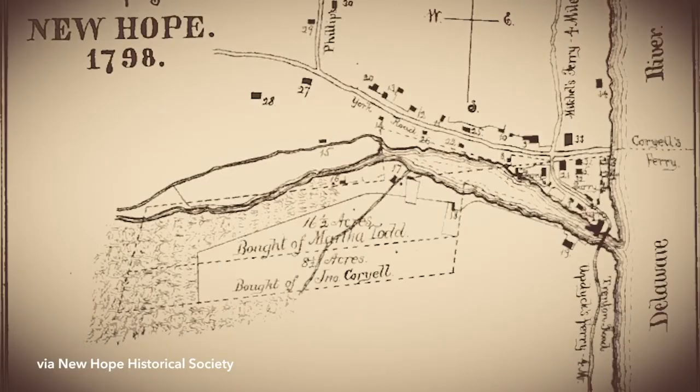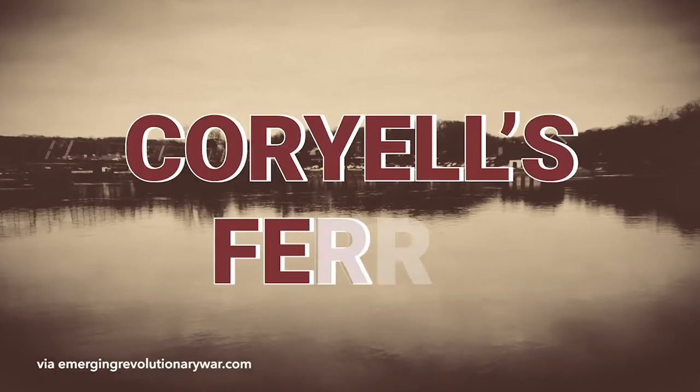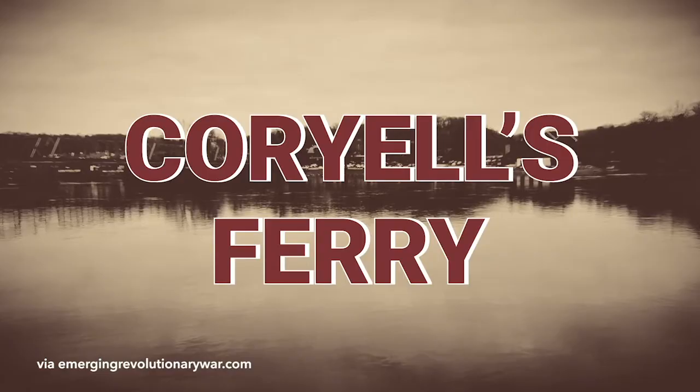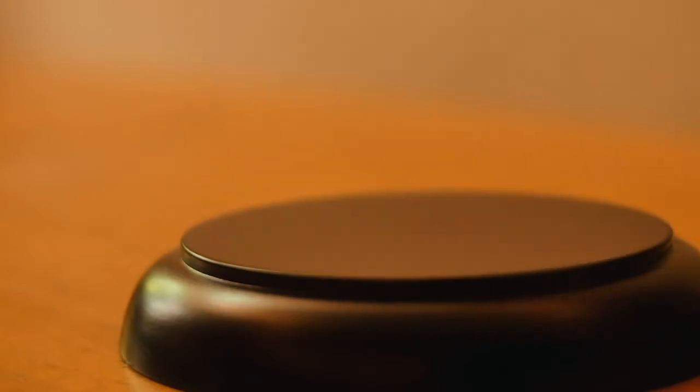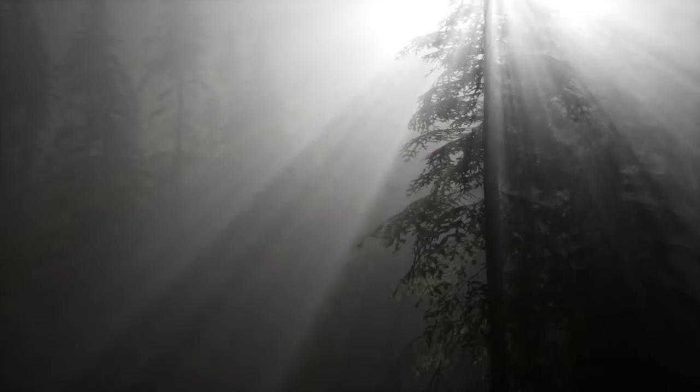Now, why would he pick New Hope? He picked New Hope because during the American Revolution, the Continental Army was through here on many occasions, and at the time, it was known as Coryell's Ferry. And Aaron Burr was part of that army. So he knew the buildings, he knew where to go, he knew where to hide, and that's exactly what he did. He hid from the law because he knew he killed an American hero.